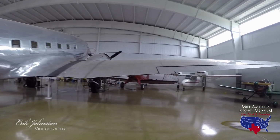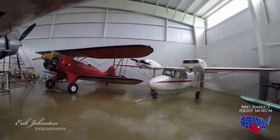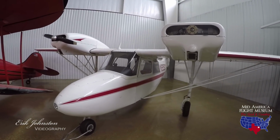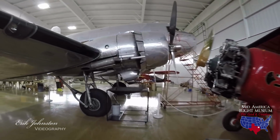One of the other airplanes that I'm really looking forward to doing a walk around video on with Scott is the Lancer right here. I'm not going to go into a whole lot of detail about it, but it's a really cool looking airplane. It's odd looking, and that's why we like it. Let's go ahead and check out the front of the C-41.